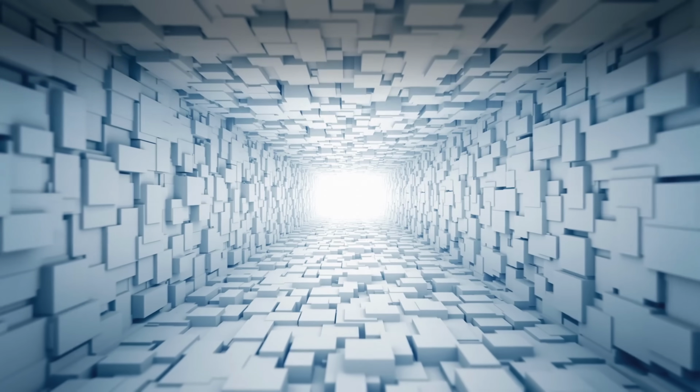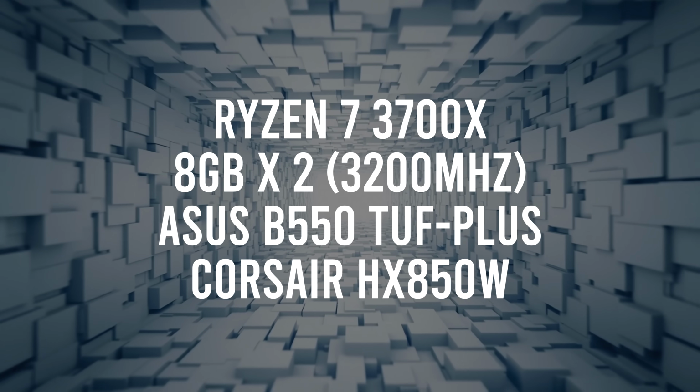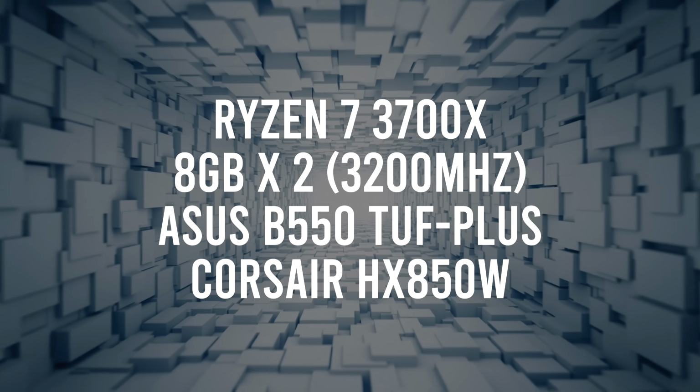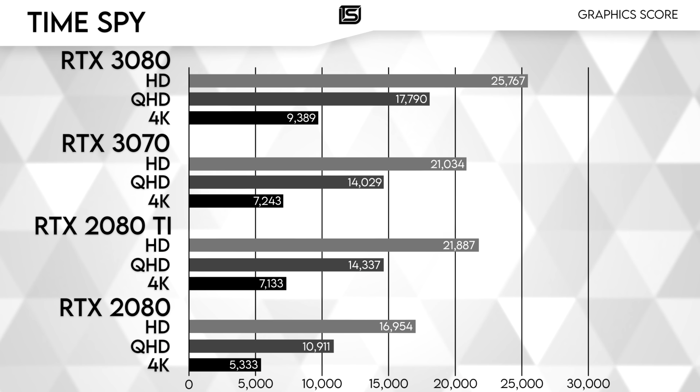Alright, so in order for these benchmarks to be fair, I used the same test bench for all the cards. So I took the 3070 out of this build and I plugged it into the other rig for a more accurate comparison. Starting off with Time Spy, we can see some exciting and disappointing numbers at the same time.